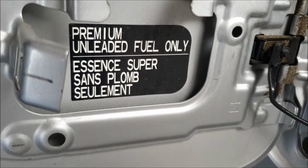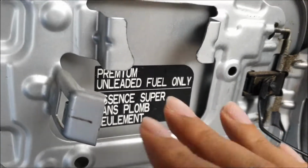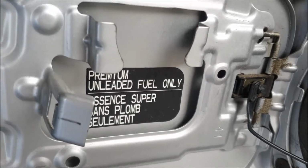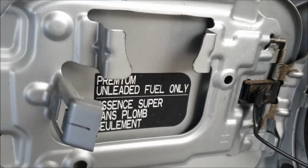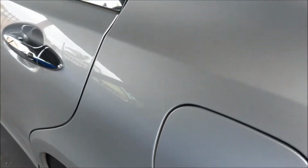Premium feel only. So it's either positive or negative depending on what you are, but to me, I'm gonna say it's a negative because it costs more money to fill this car up. So that's pretty much all of the positives and negatives that I can think about this car. There's a lot more positive than negative because this is a really nice car.